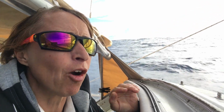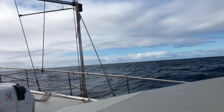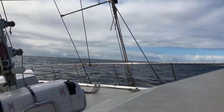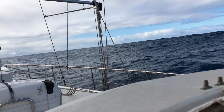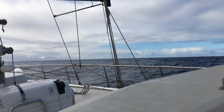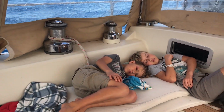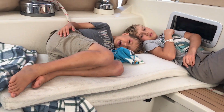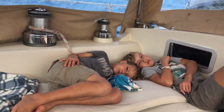The waves probably are about 3 metres, but there's a massive space between them. It's about 12 seconds, and so you don't really feel the swell. It's really fine. How many seconds, Ewan? So a wave goes, and then the distance between the next one is 18 seconds or more.